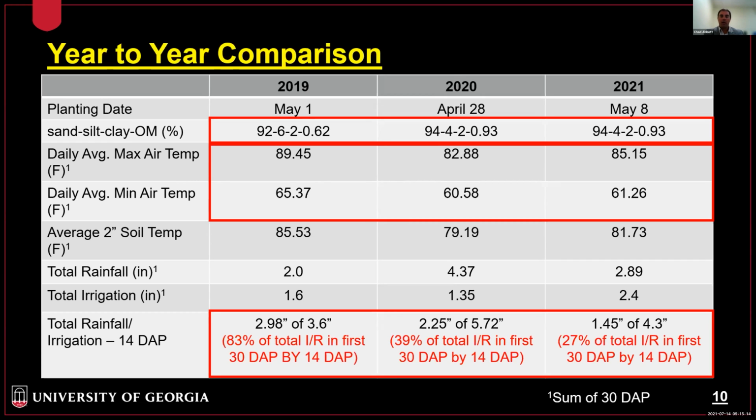But when you consolidate the rainfall and irrigation data to the first 2 weeks when peanuts are trying to crack and emerge from the soil, 83% of the total irrigation and rainfall occurred within 14 days after planting in 2019. In 2020, there was significantly less irrigation and rainfall in the first 2 weeks after planting. And looking at our 2021 weather, we experienced similar conditions to our 2020 year within the first 30 days after planting. But for the rest of the results, I will be focusing on 2019 and 2020.